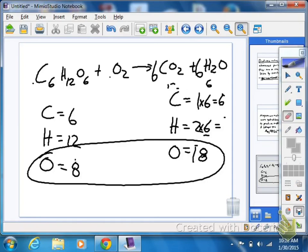Okay. So then what do I need to put in front of O2 is what I want to do. I can't put a number in front of this one because this is set as 1. So the only one I can change is the O2. So I've got 6 oxygens here. What do I need to put in front of O2 to add up to 18? 6.